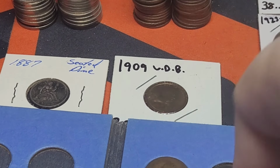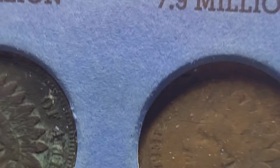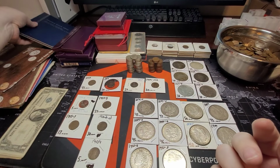But yeah, all the rest are worn down. As you can see, like that 79, where is it? See? Hey, there's some Liberty on that, but that's kind of corroded. So yeah, they're all that quality basically. So with all those Indian head cents, with all the years, I give this about a $60 value. Let me get back here. Yeah, this is like a $60 value. So really good coins in there.